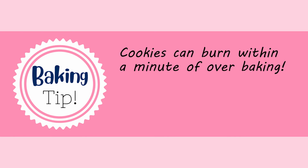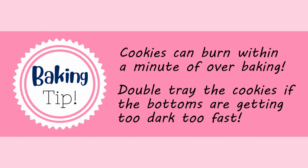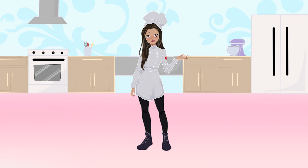Cookies can burn within a single minute of overbaking. If you notice that the bottoms of your cookies are getting too dark while the tops still remain pale, you can always double tray them. After they're removed from the oven, the heat of the pan will continue to bake the cookies a little bit longer, so don't be afraid to take them out a bit earlier. Cookies are usually done when you can see that the edges and bottoms are just turning a light golden color.